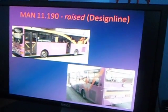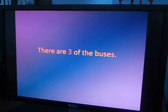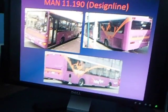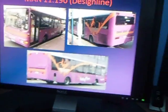Anyway, oh yes, I forgot here. So there's a good look at those. So yeah, these are actually MAN 11.190s, and these are the only 3 in Wellington, because the rest are all operated in Auckland. Now these here are the standard versions of the 11.190, slightly bigger. Some of them have had their rear windows removed when they replaced the lights, and also some of them have had new LED rear lights fitted.